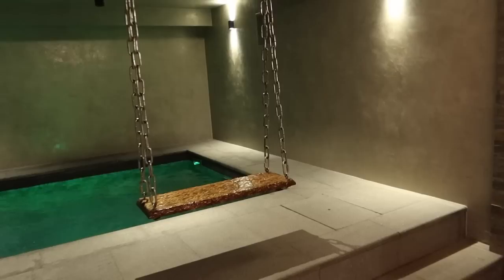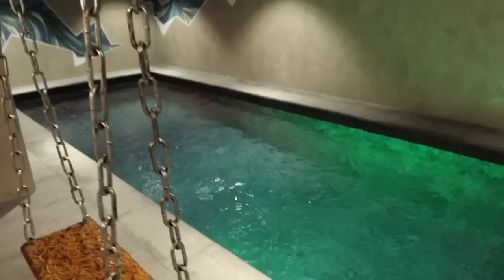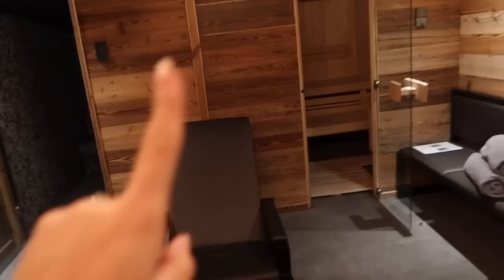Down here is the spa area. I will certainly be swinging on that swing. Amazing pool. It is so warm in here. We have a sauna and a steam room. This is just the vibe. This is the vibe for this week. And then upstairs, I love the decor, the traditional chalet wood, the skis, beautiful, beautiful oak.